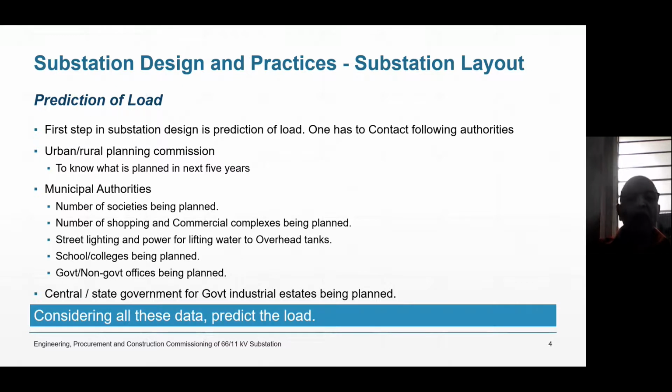What will you do? You will go to the Urban and Rural Planning Commission of India or the state and ask them what they are planning next, because everybody has a next 5 year plan. So in the next 5 years, what are you planning? Industries, commercial complexes, what are you planning, that you have to ask. And what will the load approximately be? So you can note that down. And at what voltage do you want the electricity? That also you will ask.